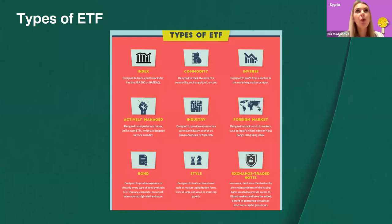Now, if you look at all the ETFs in the industry globally and locally, you get many, many types of ETFs. And this industry is constantly evolving, and there are new ways to track certain things in the market. So you get index ETFs, index tracking ETFs, which is what we're talking about this morning, an ETF that tracks a certain index. You get commodity ETFs, as I mentioned.